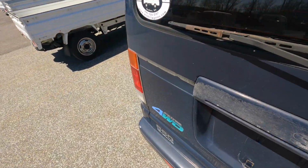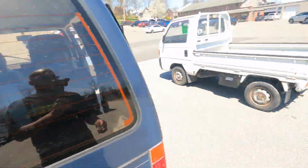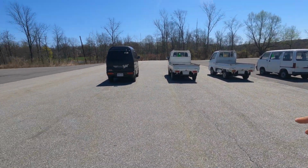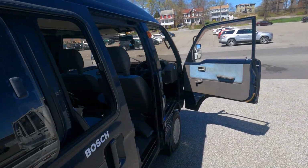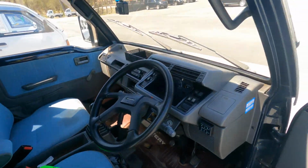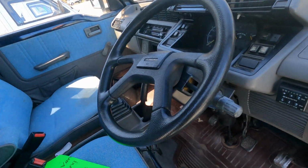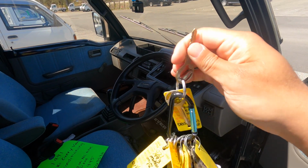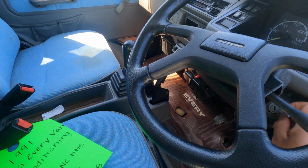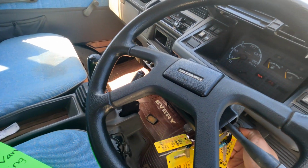Trunk space, headroom, all that stuff is pretty standard in comparison to my Bravo. That one's a little different because as you can see it's much shorter, but this one is pretty much exactly the same. Let's close this cool little vintage window. Let's give it a start. Let's see how it sounds. So as far as keys go, this is the key to the Suzuki Every. It's in first place by far, so let's give this a nice little start.